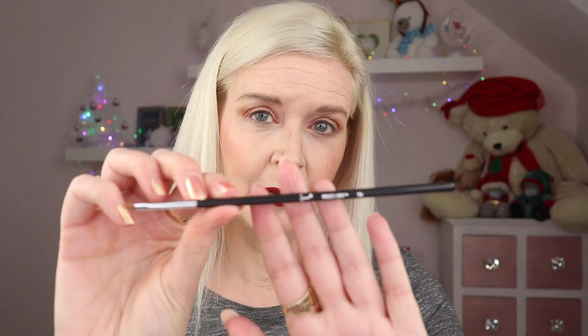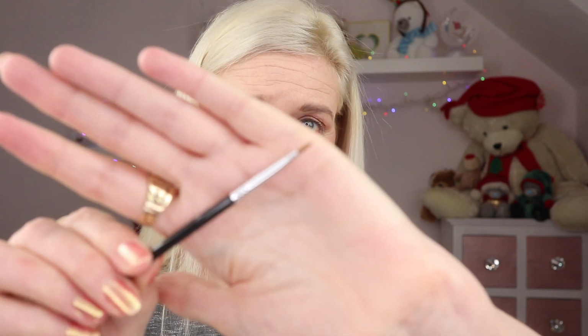Okay, we're going to go in with the wing next, and then we're going to do the glittery shadow on the lids last. So the shade, as I say, I'm using is Q. I'm going to go in with the Sigma E06 wing liner brush, and the reason I use this one is because it's got a very, very fine tip to it. So I'm going to create the wing with that, but then I'll probably use something else to fill it in.